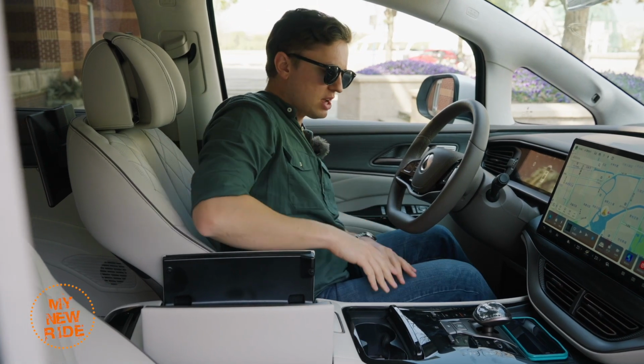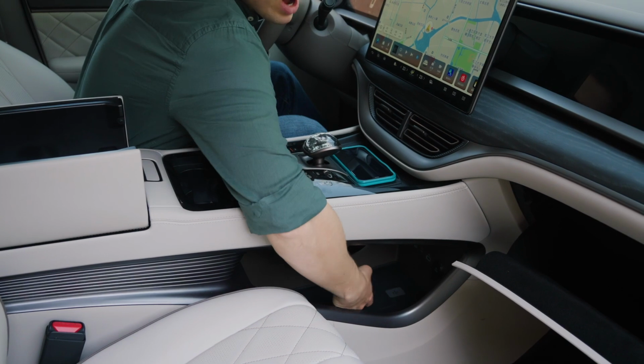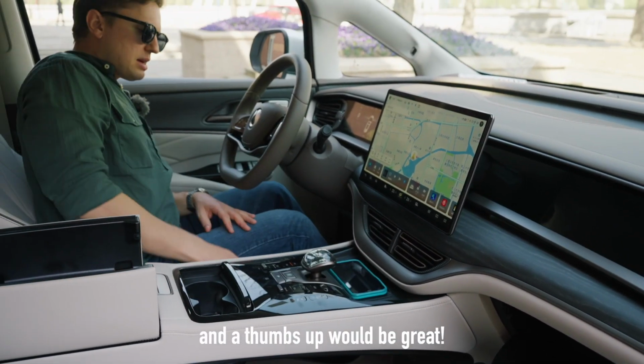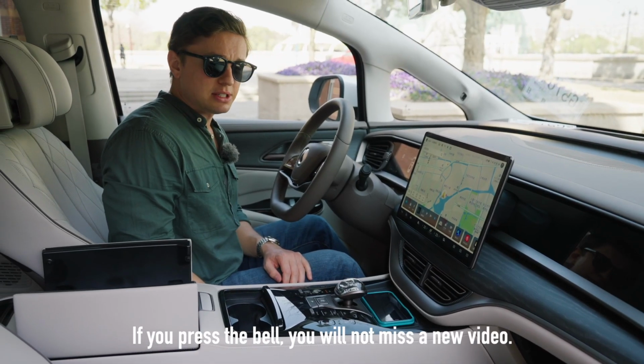Not very impressive. And then you have the center tunnel storage area as well, which is pretty big, but it's actually not very easy to get things inside of it.